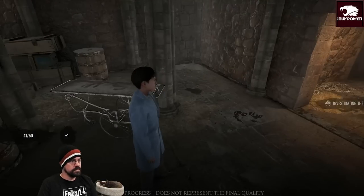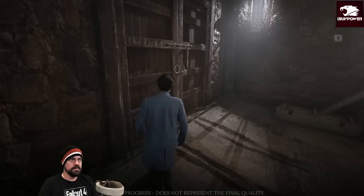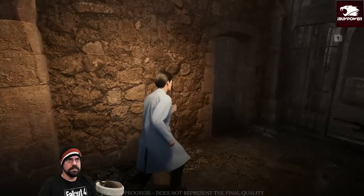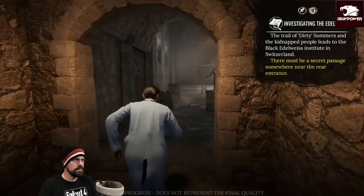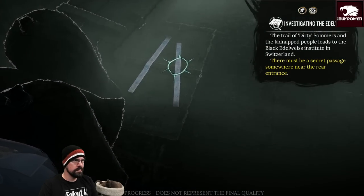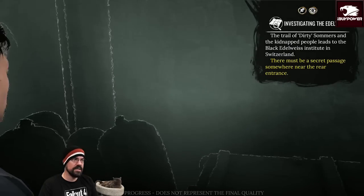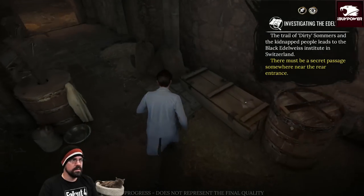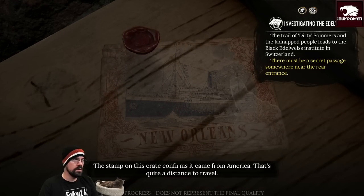Okay. Welded shut. The stamp on this crate confirms it came from America. That's quite a distance to travel.